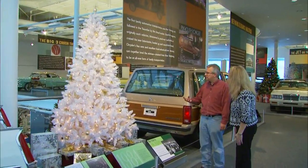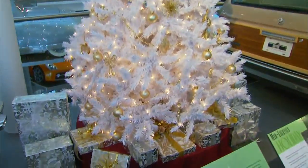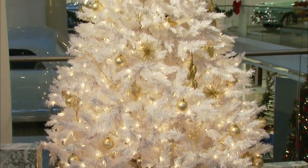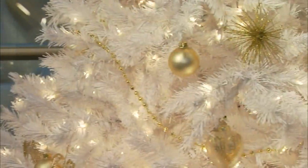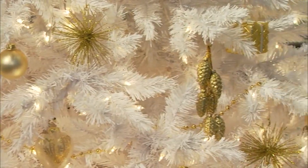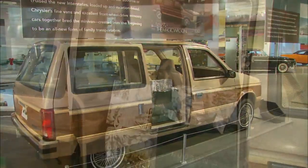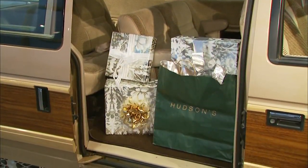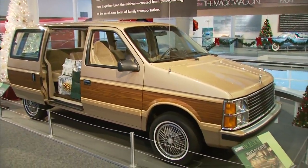This is the birth of people at home following decorating trends and taking it up to that level. This is the mid-80s, 1984. This is just a very opulent tree to express those times. It's paired with the minivan. Oh, there's even a Hudson's bag in the minivan. This is the very first minivan ever produced. Lee Iacocca himself drove it off the line.